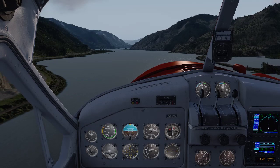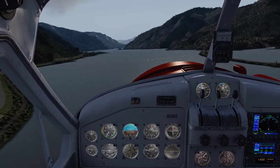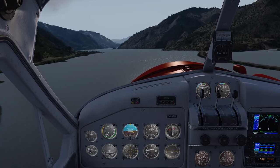Roll and approach, helicopter 16 Whiskey Whiskey 1,500. Helicopter 16 Whiskey Whiskey, roll and approach.